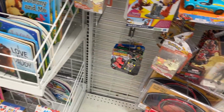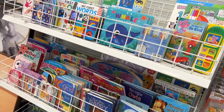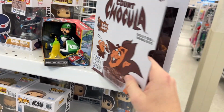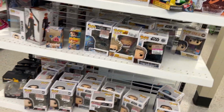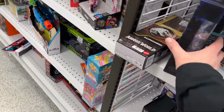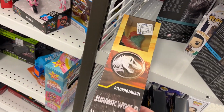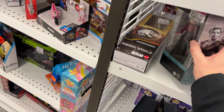Still got some Ninja Turtle skateboards, basketball hoop. Not much else back here on the pegs. Oh, they got Count Chocula. I wonder if he's marked down, didn't he? Nope, still $11.99. Fun little figures. I was going to show barcodes. Habits. Can't scan stuff at Ross. There's Ahsoka. Force Ghosts or hologram, whatever it is. No price tag. I don't know if those are getting marked down or not. Dilophosaur, Titan Fig. Morgan Elsbeth for $6.99.